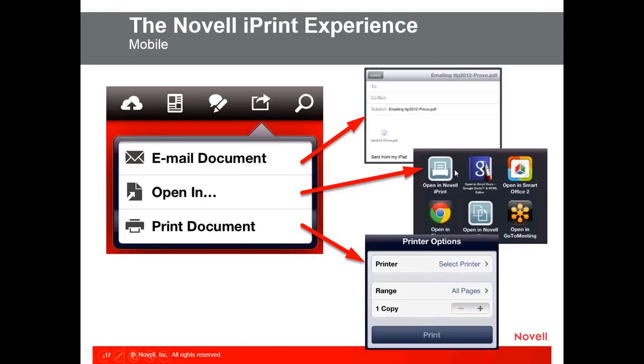Open in: we do have an iPrint app that I mentioned, iOS, Android, BlackBerry 10, as well as Windows Phone. When you select that option, this application, in this case Adobe Acrobat, will pass the document on to the Novell iPrint application, which then connects to the printer and prints out that document.